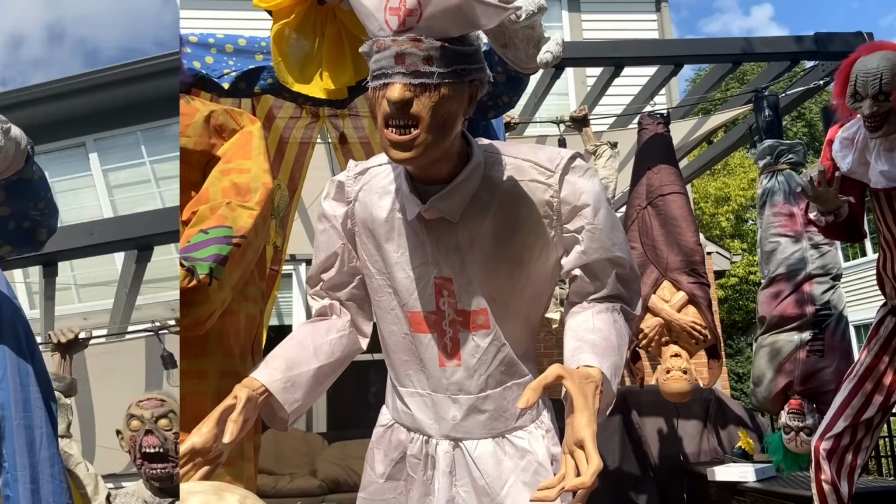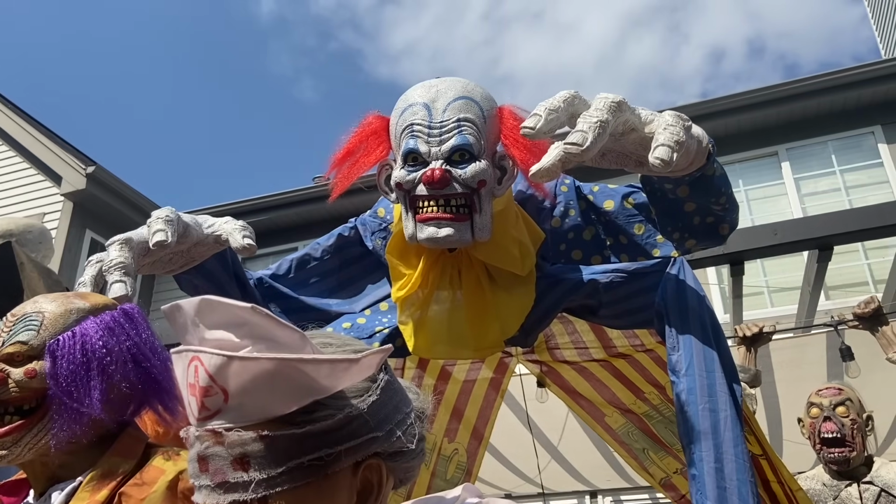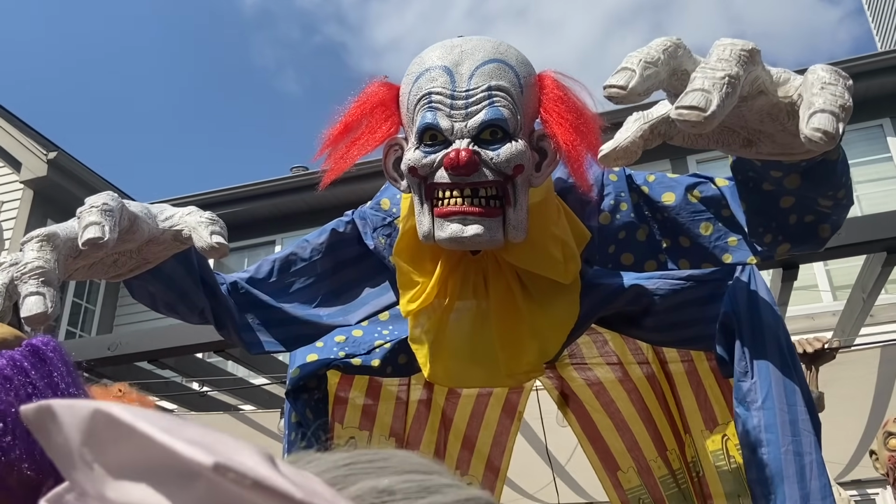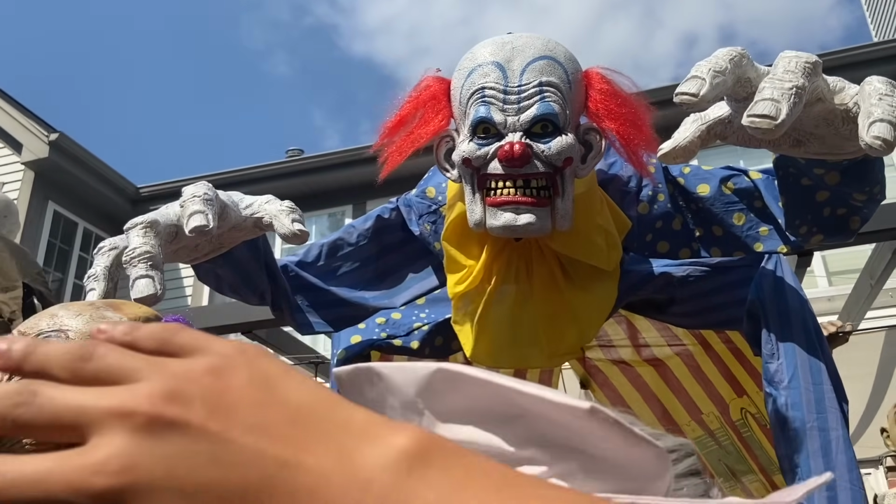Super cool. All right, next up is the Looming Archway Clown. We'll get him to trigger here. He is almost 10 feet tall, so a very big one. Let's see.